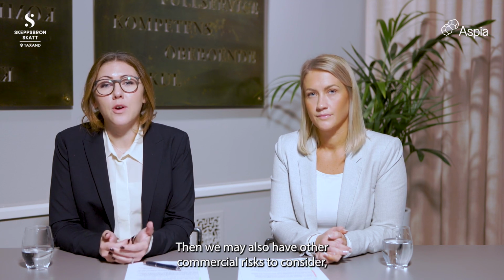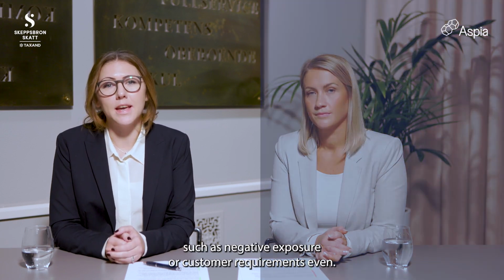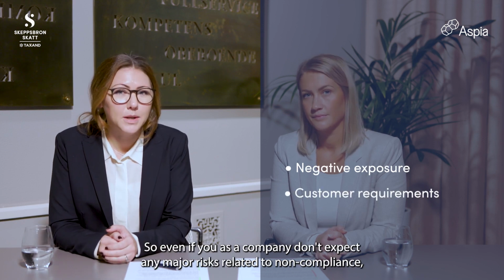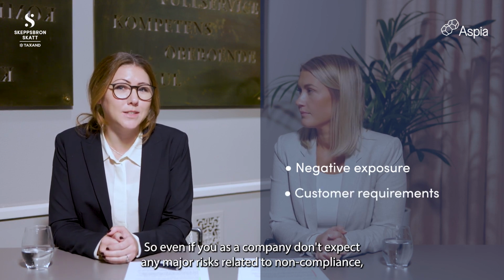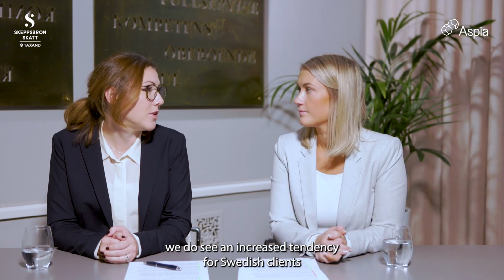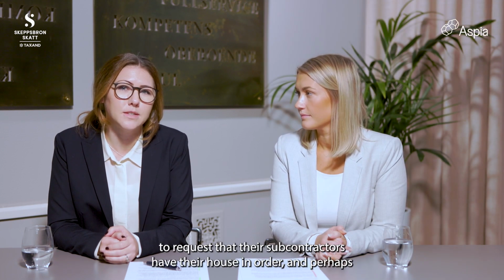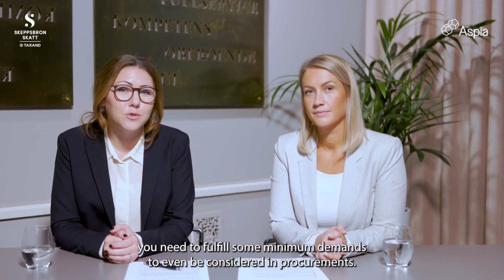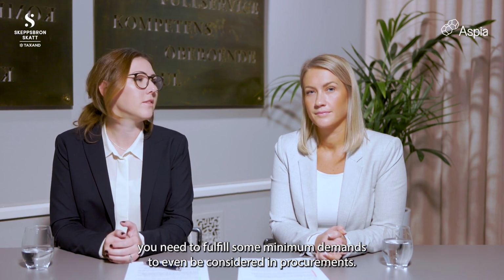Then we may also have other commercial risks to consider, such as negative exposure or even customer requirements. So even if you as a company don't expect any major risks related to non-compliance, we do see an increased tendency for Swedish clients to request that their subcontractors have their house in order. And perhaps you need to fulfill some minimum demands to even be considered in procurements.